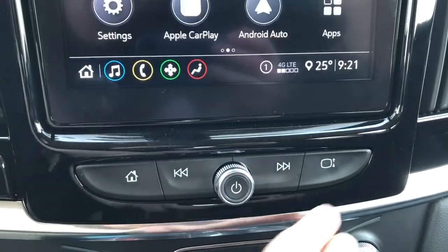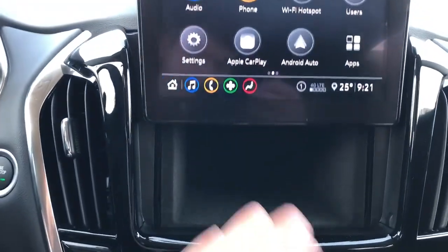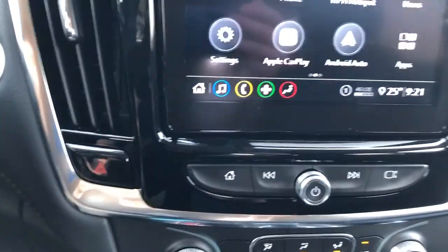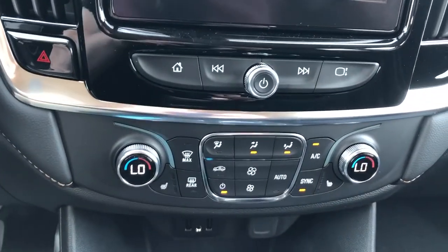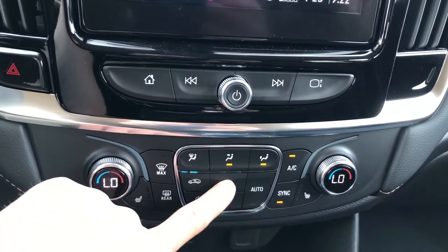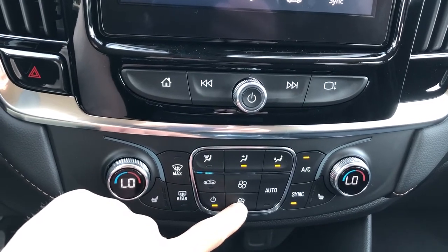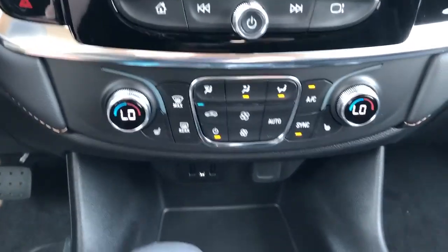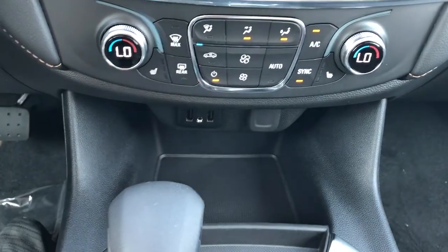Our home button, screen can fold up as well, revealing storage behind, fully felt lined, and then our radio controls in the middle. Beneath that we have our dual zone climate controls and heated seat options. You'll see these little blue lights along this strip here that go up and down depending on the intensity of our fan speed.